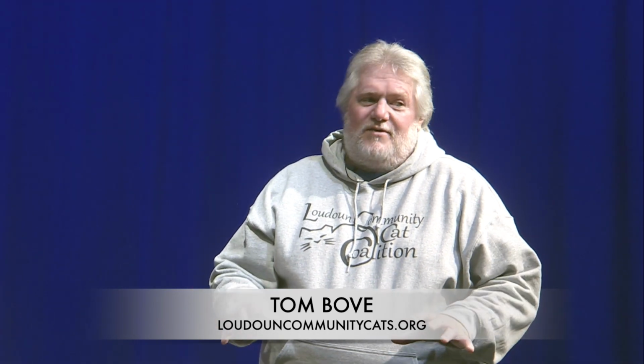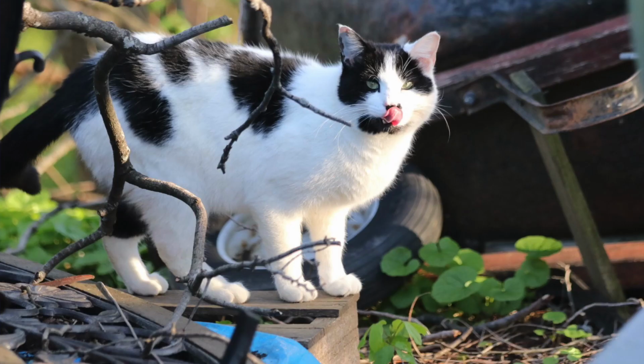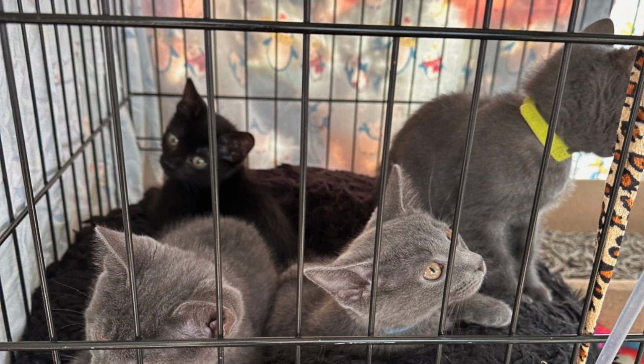If you see a cat that's living outdoors and it doesn't have the tip of its left ear clipped off, because that's what we do, so you can visually tell that a cat's been spayed or neutered and has a caregiver, and it has 2 pointy ears, or you see kittens living outdoors, contact us or contact a TNR group, a trap, neuter, return group.